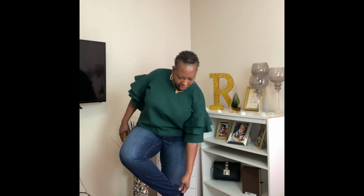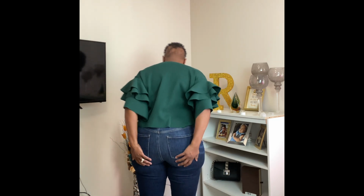So these, like I said, are from the Curvy line also. And I love them. And, you know, they don't have no distress, no nothing. So if I just want to go somewhere that I don't have to show no distress, no holes, no nothing, I can just wear this with a nice little blouse or a shirt or a top on it with some nice shoes, you know. And these are extra long. So, these right here, they fit so good and stretchy. The pockets are great.